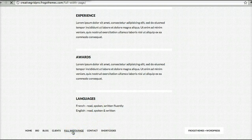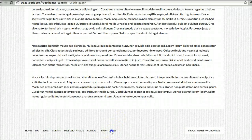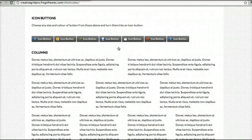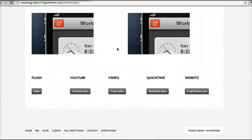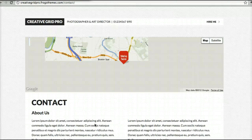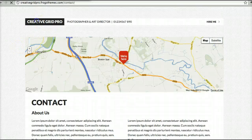There's also a full width page, which is pretty straightforward and very basic, and then there are shortcodes as well, and quite a few shortcodes in fact, and you can see just scrolling through there what you can do with this theme. And finally a contact page which integrates a Google map, again very nicely laid out, very simple. So that is really what's going on with Creative Grid Pro.